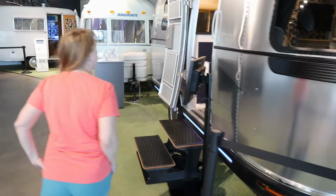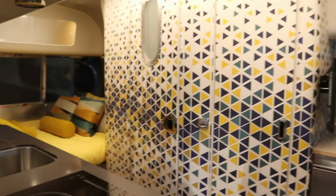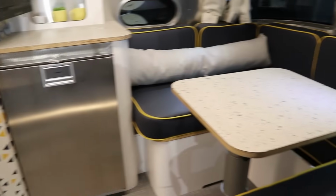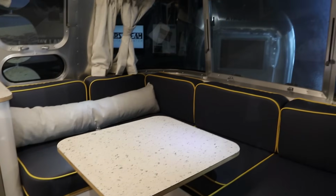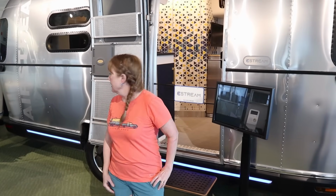Yeah, some of the ideas may end up in production itself, but the inside is very interesting. The color is a combination of yellow, blue, and green. Some vibrant colors. It looks like it has a separate shower and bathroom, a rear bed, and a single induction stove cooktop. I couldn't see, but it sure has a convection microwave, a smaller Dometic fridge, and a front dinette. So very interesting concept this has.